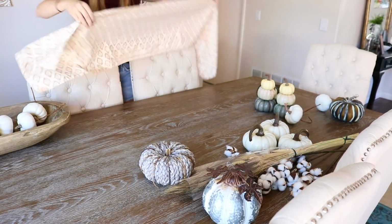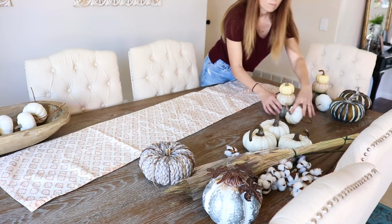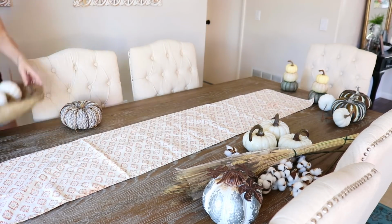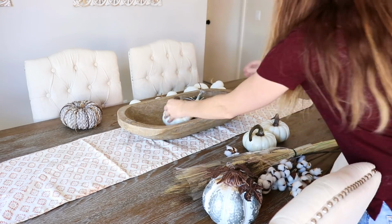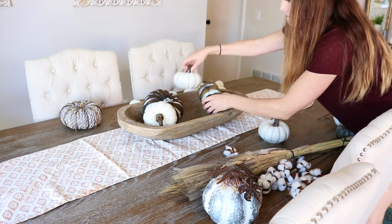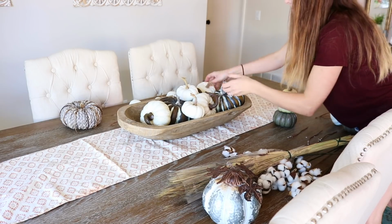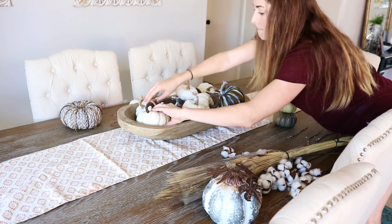First up, I'm doing the dining table, and I'm gonna lay this runner down in the middle. I like this because it works for fall time going into Thanksgiving, just the colors with the ivories, and there's a little bit of kind of rust in there. So I'm placing that down, and then on top of that, adding this wooden bowl, and then I'm just arranging these pumpkins in some sort of configuration so they look good. And I ended up being able to just pull those little stems out from the bottom of the pumpkins. It was super easy.